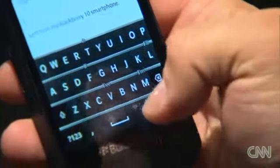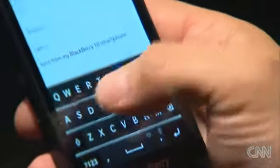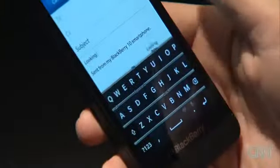Being new to the virtual keyboard world, my email output has been cut in half while I got used to it. But the company says the keyboard is easier to use and more intuitive than its virtual competitors.